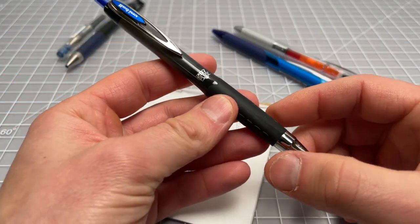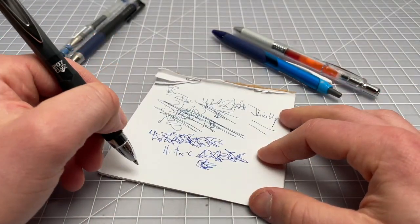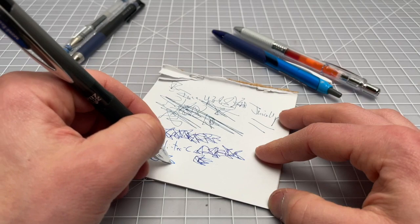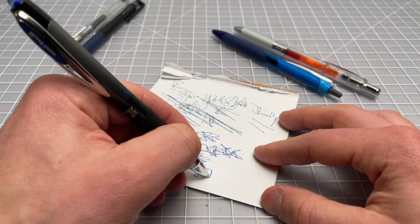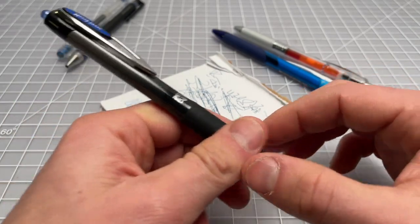This is the 207 Plus. It has that modern gel ink that Uni-ball or Uni-Mitsubishi, whatever you want to call them, has upgraded over the years. It's the same ink found in the 307. So this is the replacement to their very popular 207. This is the Plus. Now we're getting into a different level of smoothness.